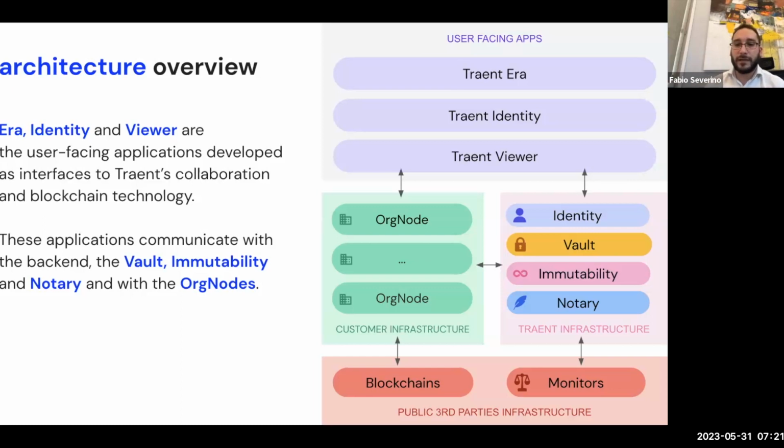Then we have the Traent infrastructure. These are centralized systems, like for the identity. Everybody in our system has an identity that is given by Traent, and so we have this identity server. It could be federated, but for the moment it is centralized. And then we have other systems like the notary. The notary is the bridge for the private blockchains, the billions of private blockchains, and the public network. It could also be hosted by you, so we support federated deployment of the notary.